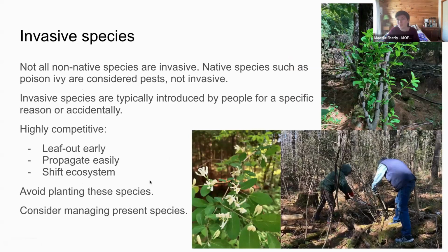Emily did a really great job of talking about how native is a very subjective word, and so is invasive. So as I'm going here, just keep that in mind. Not all non-native species are invasive, and some native plants we might consider to be invasive, such as poison ivy, are not actually classified as such.